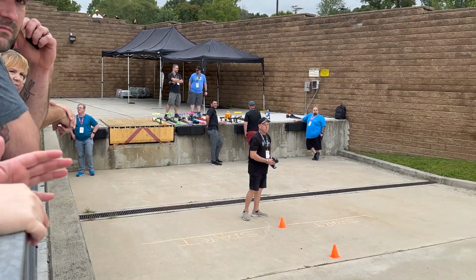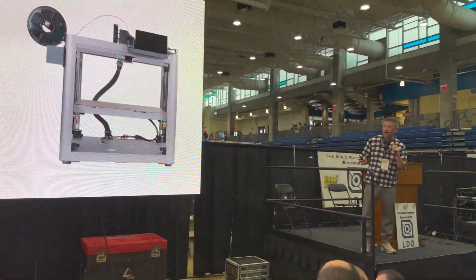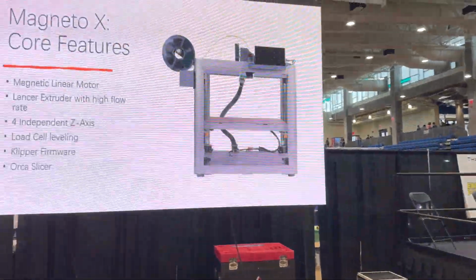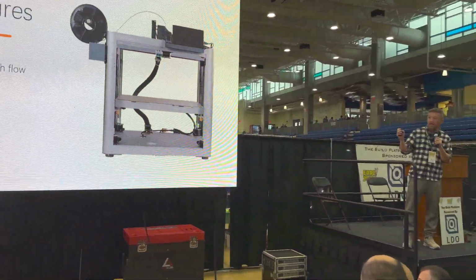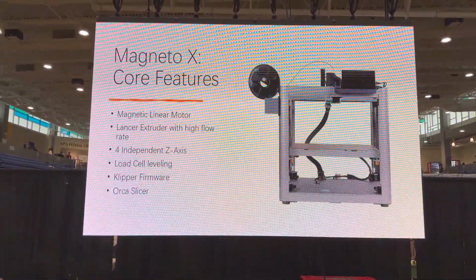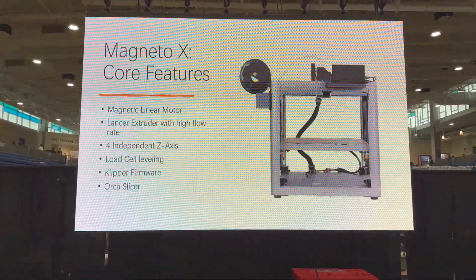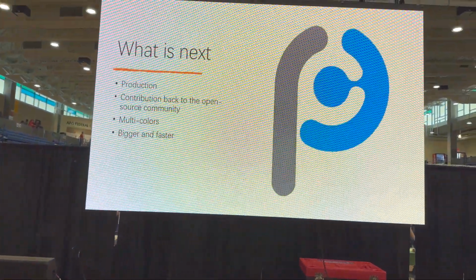Super cool. Which one works best for you? So the key feature for this printer is the magnetic linear motor, and there are no belts, no wheels on there. It doesn't use that motor. Okay, that's pretty cool. I missed it.